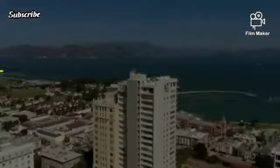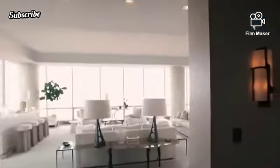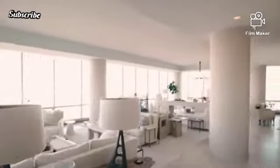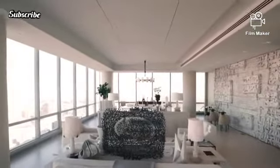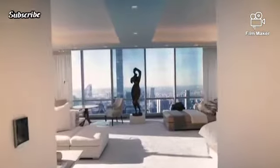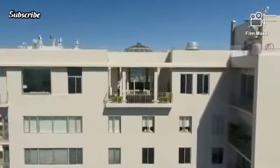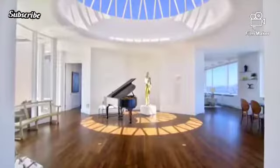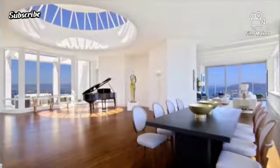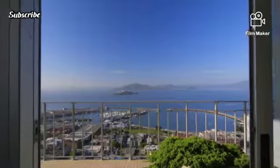Number 8. The San Francisco Eco-Friendly Mansion. Now that people are constantly looking for ways to make a positive impact on their environment, it makes sense that a house on our list is not only expensive, but also eco-friendly. We're talking about this $40 million house in San Francisco's Billionaire Row. About 40% of its energy comes from the sun, and it has a rainwater collection system that can hold more than 5,000 gallons of water. Can you just imagine that? This house pretty much works in harmony with nature.